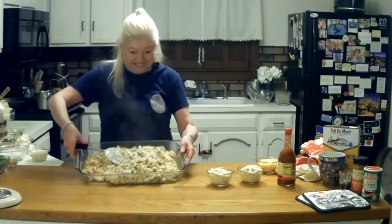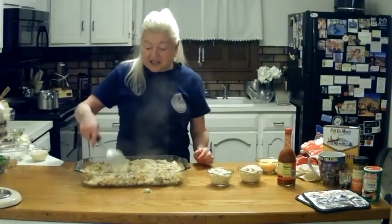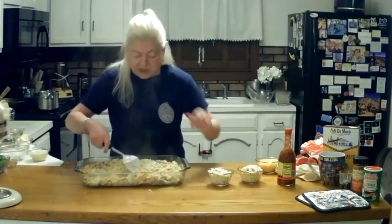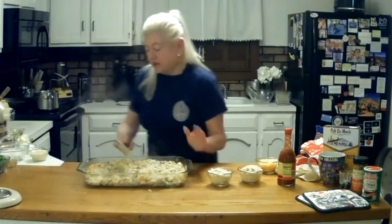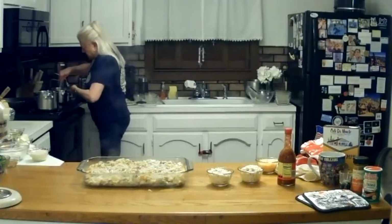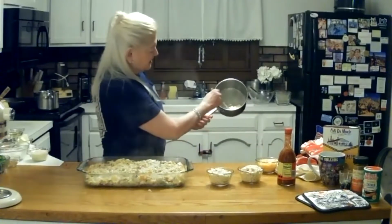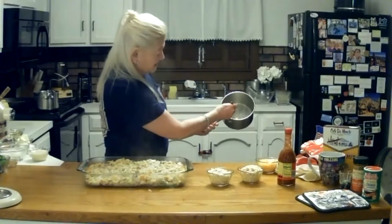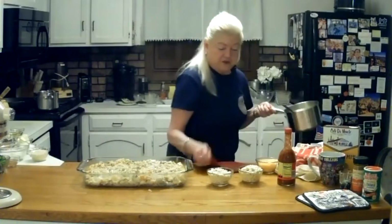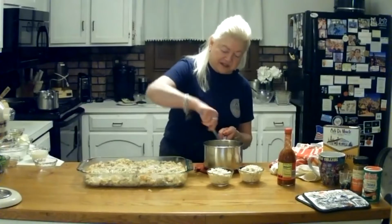Isn't this pretty? Too good to eat. This could feed an army, and it will. It will last a while, no doubt. Okay, so that's that. And I'm going to just mix up the topping. Now, I got this smooth, and I don't know if you can see it, but the butter and the cream cheese are melted. And what we're going to do is pour the cheese in here and get that mixed in there.